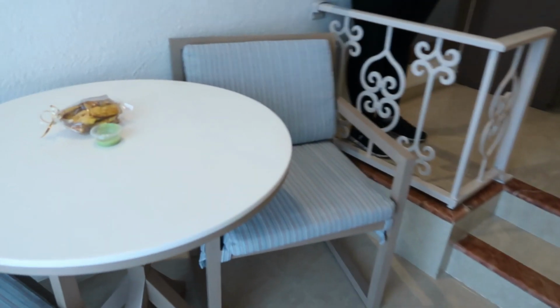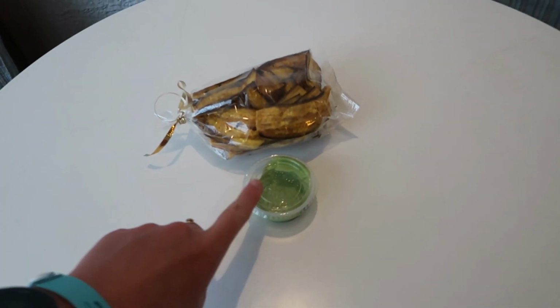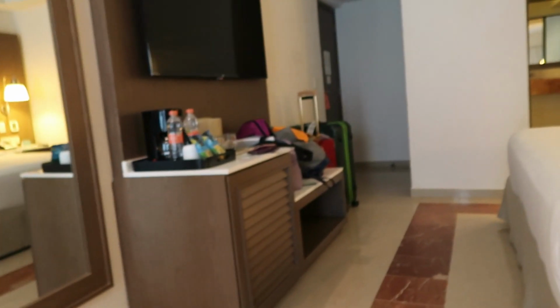And you got this table over here. These plantains and guac came in here with it. It's complimentary. Yeah, it is. Okay, so to organize ourselves, we just came out of that door. Here's all of our stuff.